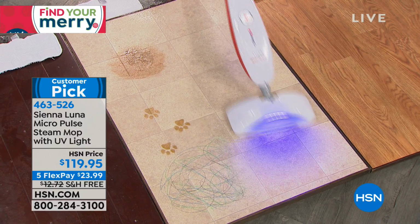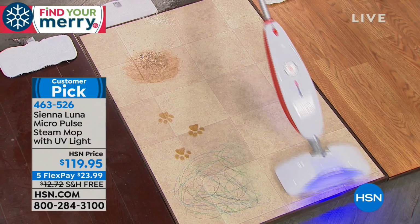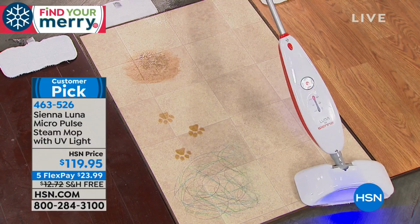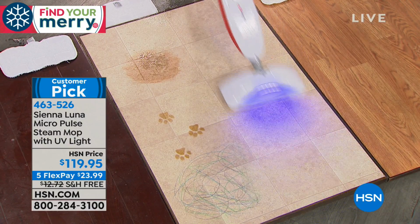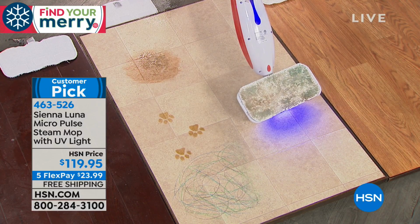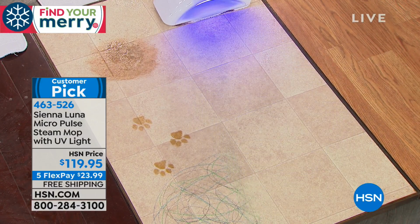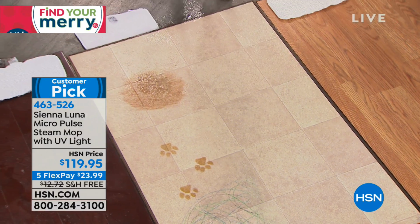I love when I do these demos for you and show you how easy it is to use this unit, that there's rarely any streaking or smearing. I love that this is just cutting through, and then I can show you how dirty that mop pad is and how easy it is to do. But using the same unit, now watch this.